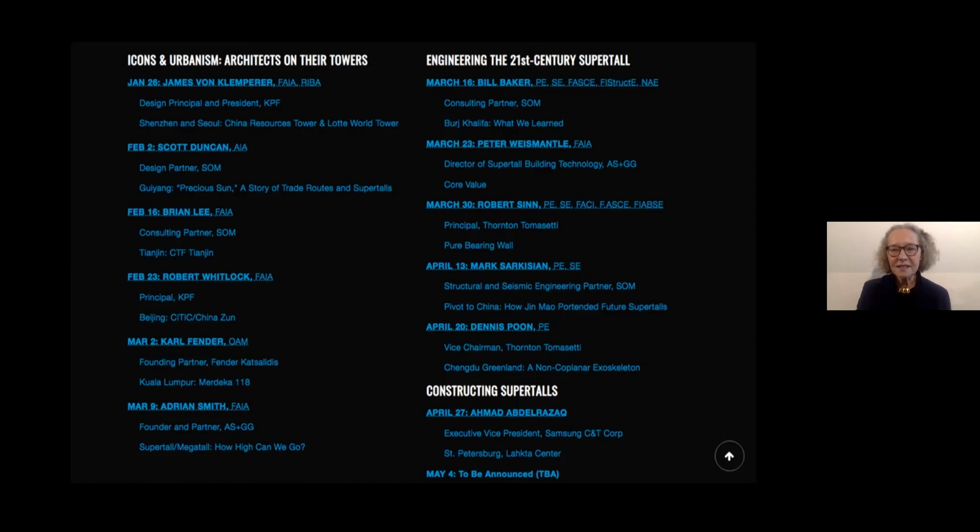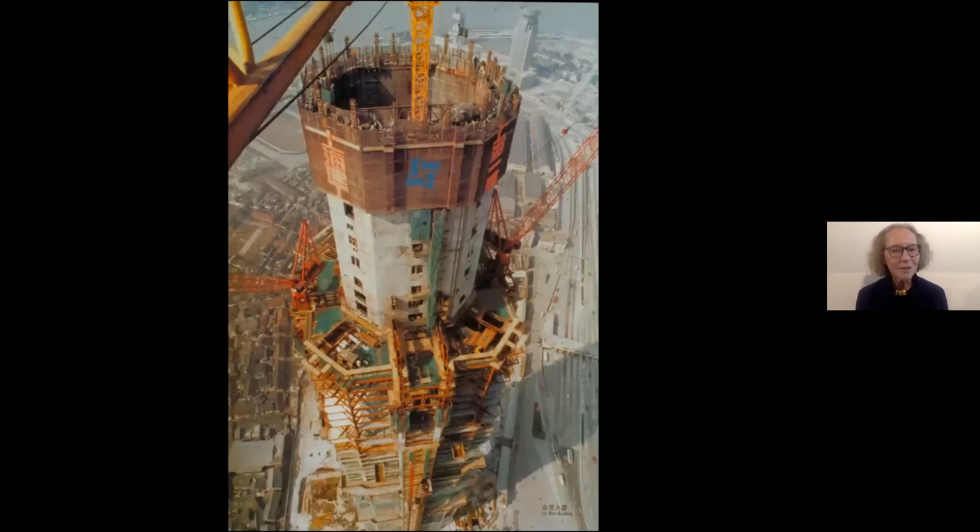But as I said, tonight we're looking in particular at the core. And this is an issue that I recruited Peter Weismantle to talk about, since he looks at all aspects of building technologies in the Supertall, which are very often very confounding problems and need to be designed, as Bill Baker mentioned last week, kind of like a Swiss watch.